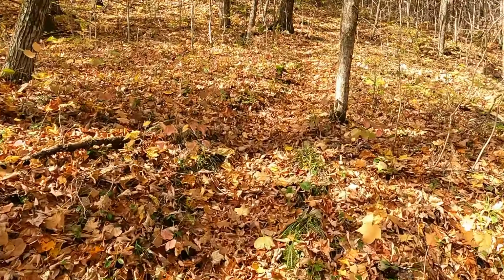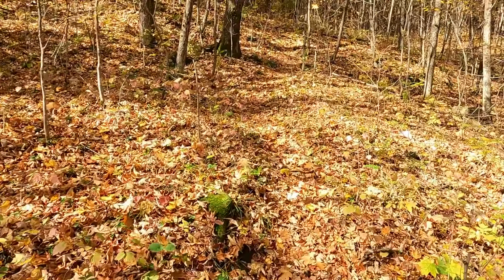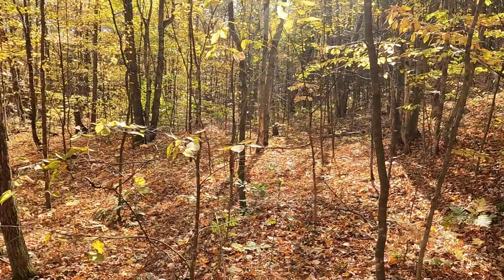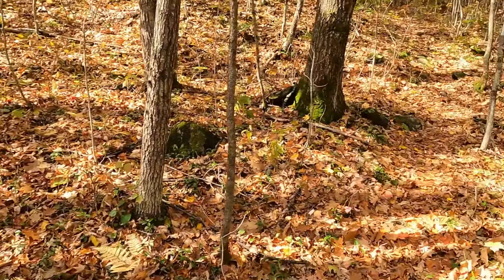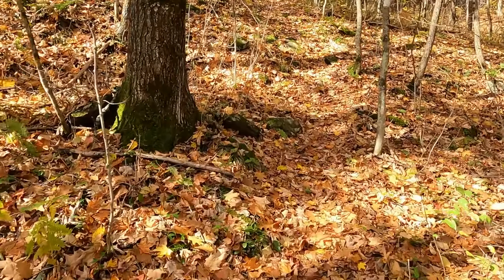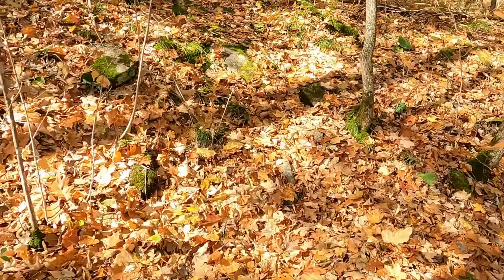Just to give you an idea of what the terrain is like through here. See? Comes down, bit of a shelf, goes down. It's not all just straight up or just one straight, steep incline. There's terraces in between, you could say, in a lot of these places.